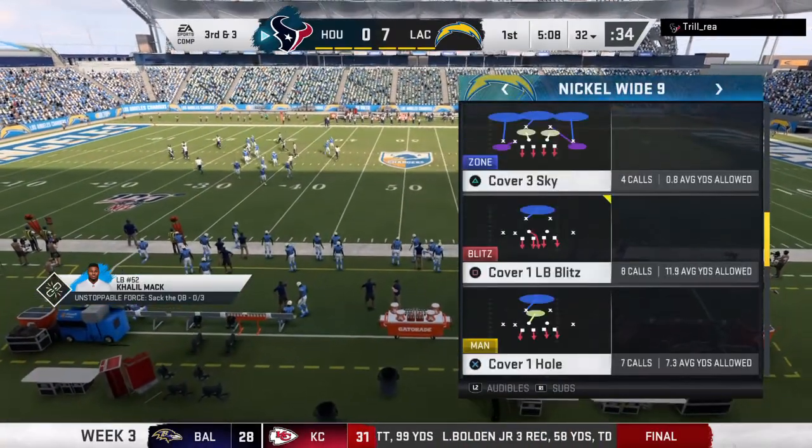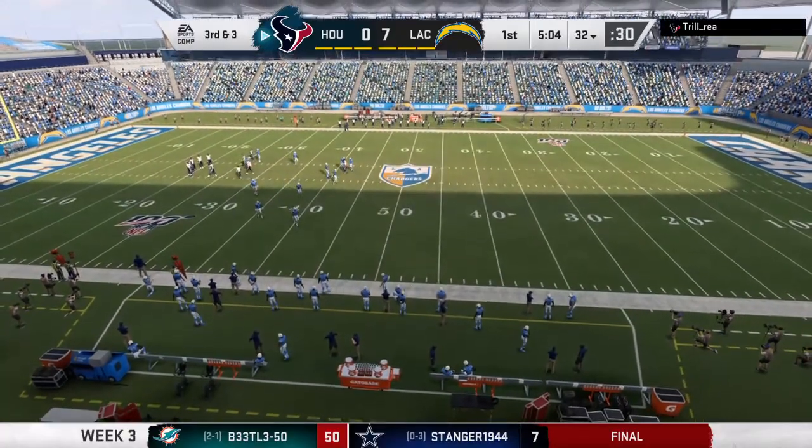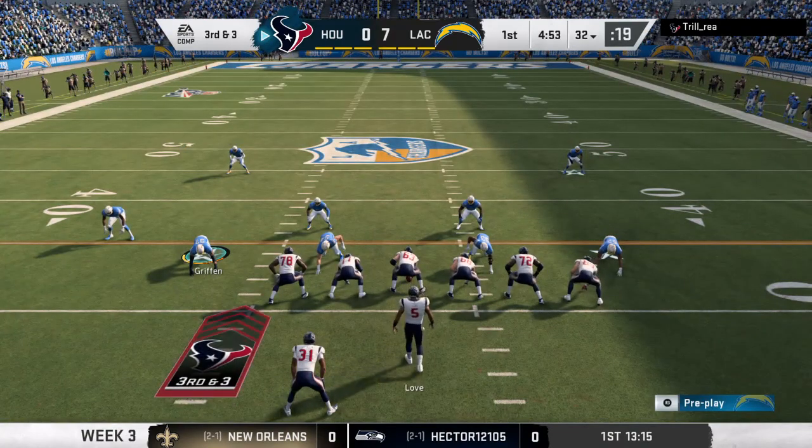And that was a really nice run there to bring up third and short. After the incompletion on first down, it's awfully nice to have a running back that you can hand it to and put you back in a good situation.